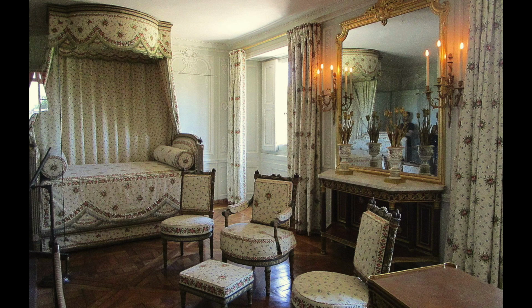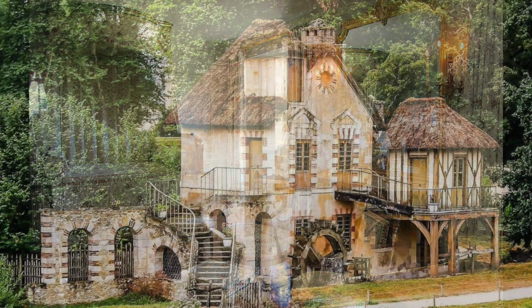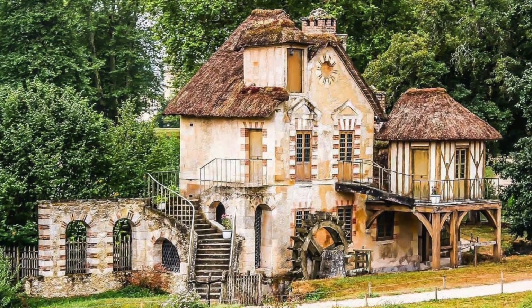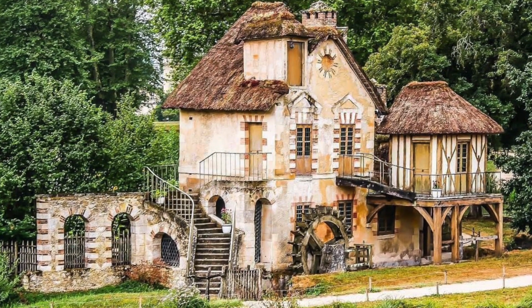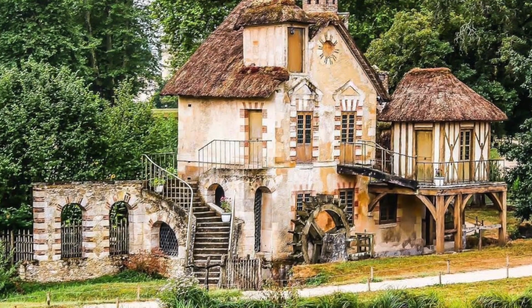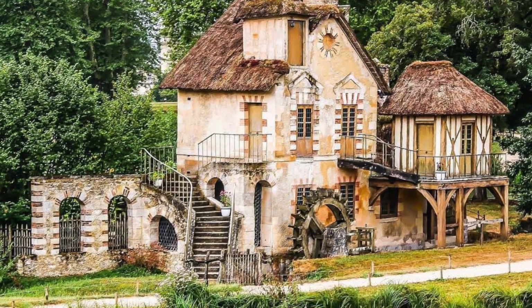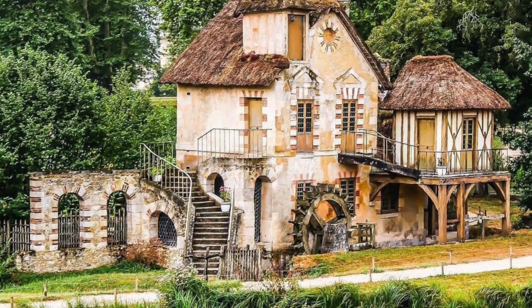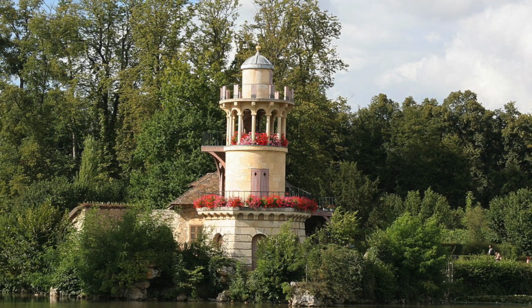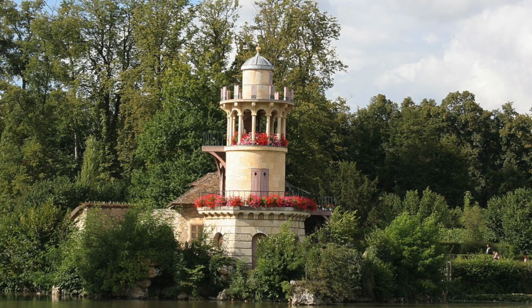The mill, built and fitted from 1783 to 1788, features a wheel driven by a stream that was directed from the Grand Lake, but it is only decorative and did not grind. Rather, it served as a laundry. Nevertheless, it is one of the most picturesque structures in the hamlet.